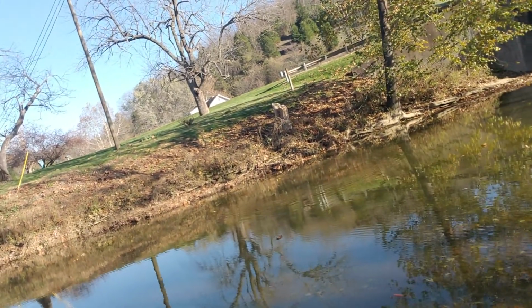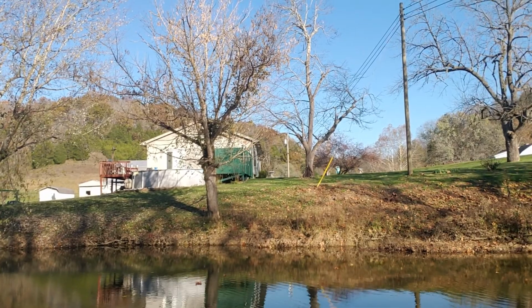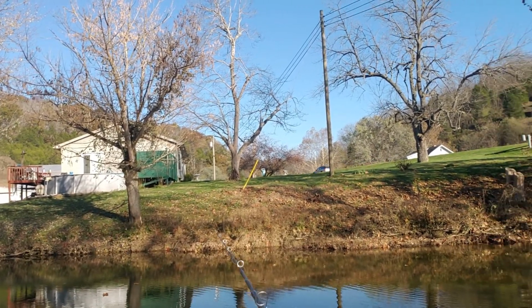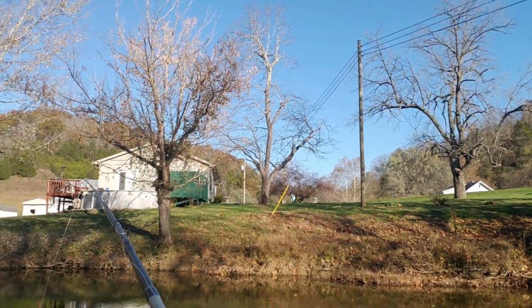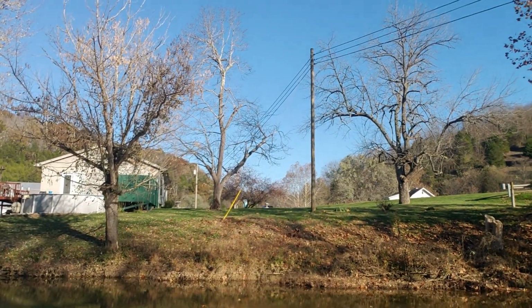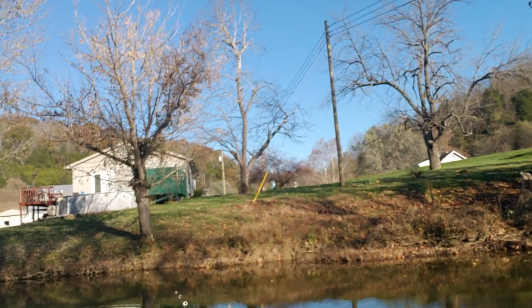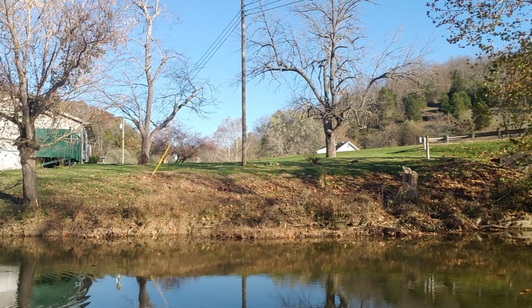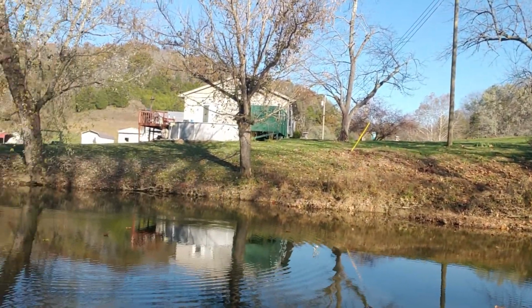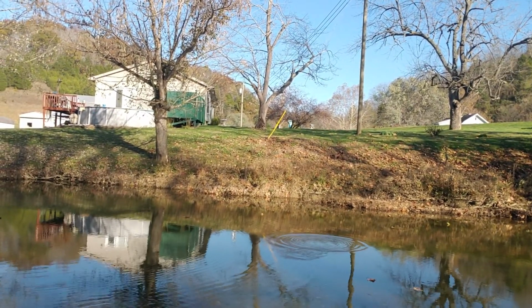Oh, I think I see a bass. This is a dead minnow, so what I'm doing right now is just trying to skid it, kind of. Let me get that right. Oh, that's not where I wanted it, but it'll work. What the frick? Oh, bass followed that in. Hold up, where's he at? Oh, I see him. Come here, I just want to catch you. Come here. Ooh.